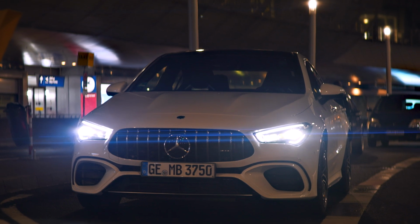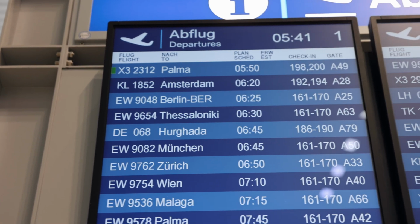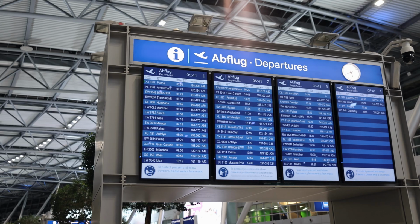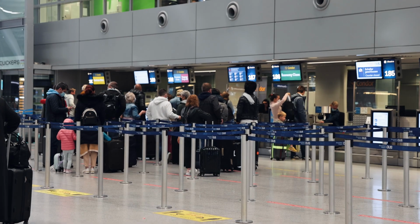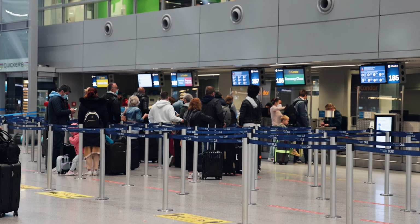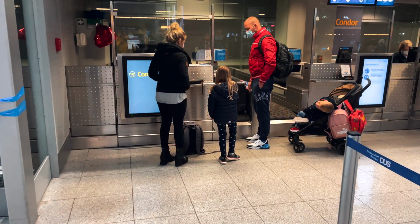And while my car got valeted off, I proceeded to the check-in counters and was happy to see lots of scheduled departures for a change. On this Thursday morning after the busy Easter weekend, the departure hall was rather quiet. Condor does provide designated business class check-in counters, so I didn't have to wait in a queue for too long.